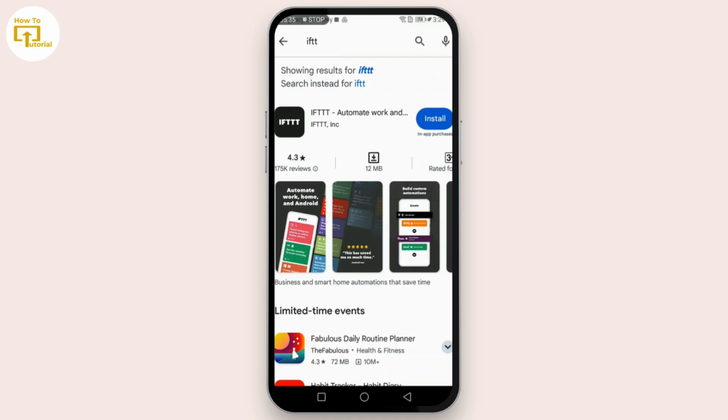IFTTT, or If This Then That, allows you to automate tasks between different apps and devices. It's a huge time saver.